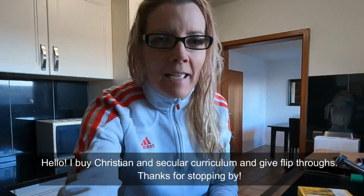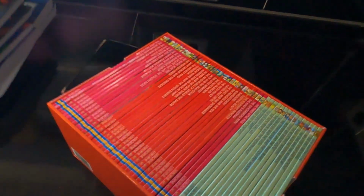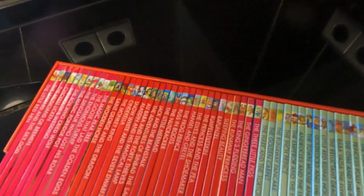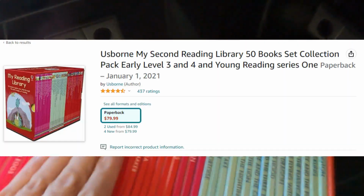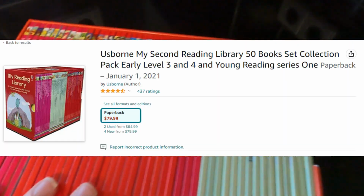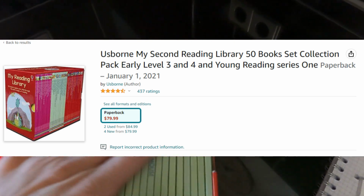First product of the day, which is keeping in line with the language arts, is the Usborne. I believe it's $44 for 50 books. It's the Start Library. What I love about them is they are fairy tales, but they are also the fables and like Greek stories. They're really interesting.